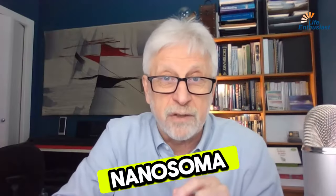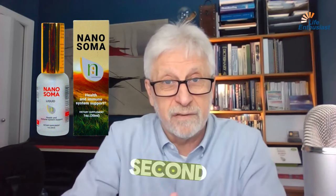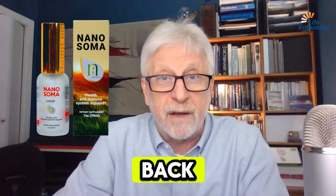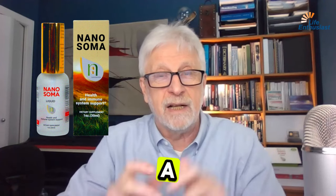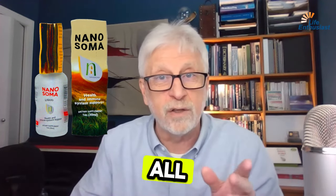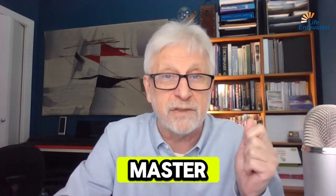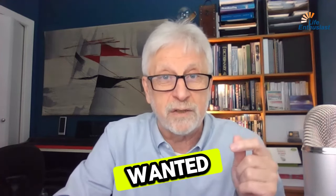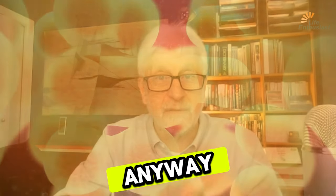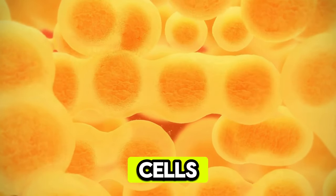And with the help of Nanosoma, cells are reproducing in the original blueprint copy, not a distorted second generation, third generation. I don't know if you still remember photocopiers, but back when you had a copy of a copy of a copy of a copy, it started losing resolution all the way to the point of being illegible. And that's why you needed to retain the original, the master from which you always made copies. You never wanted to make copies of copies. Anyway, that's what Nanosoma helps with. It helps with the reproduction of your cells.